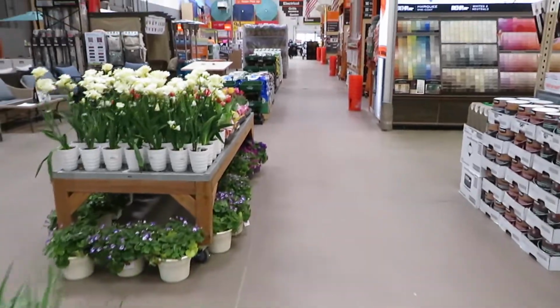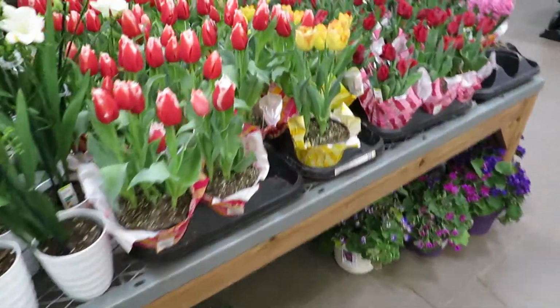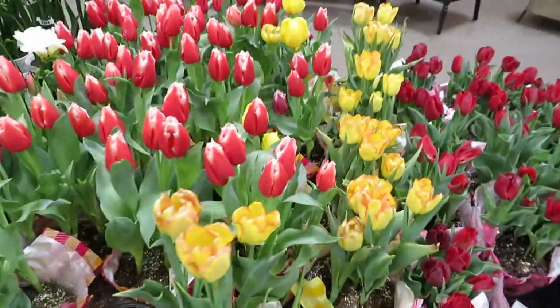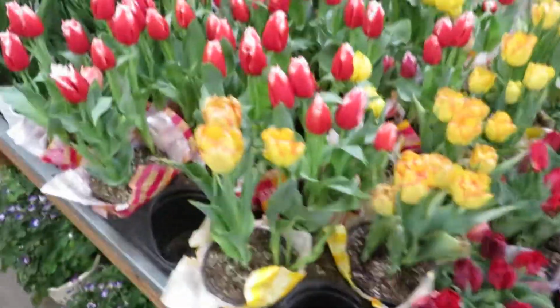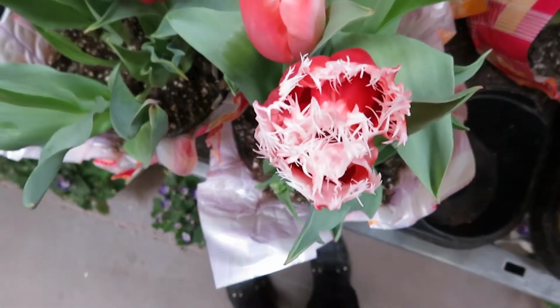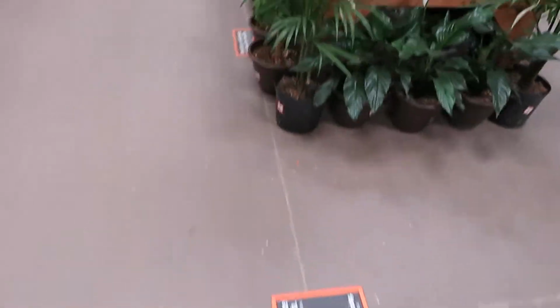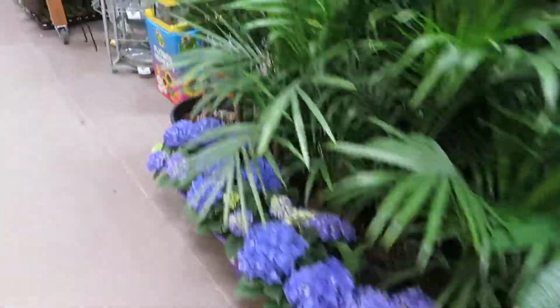There's some more flowers over here. Poppies. I mean tulips. Tulips. Look at the tops of these. Isn't that amazing?